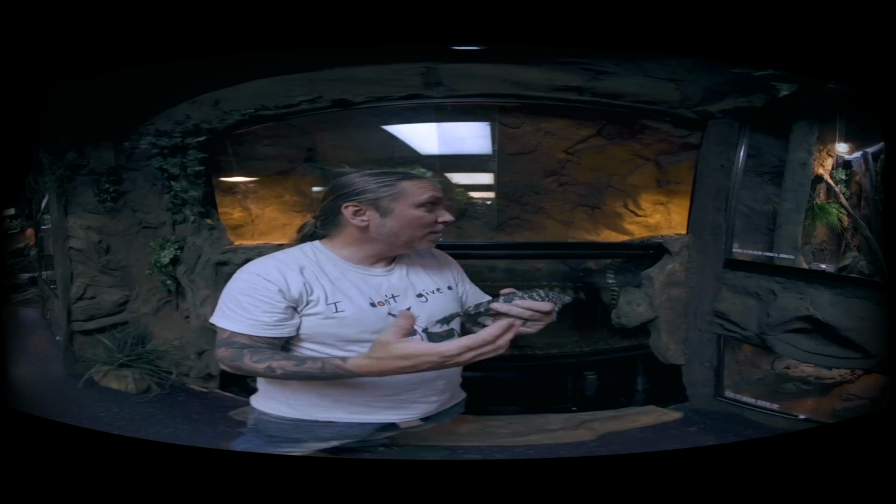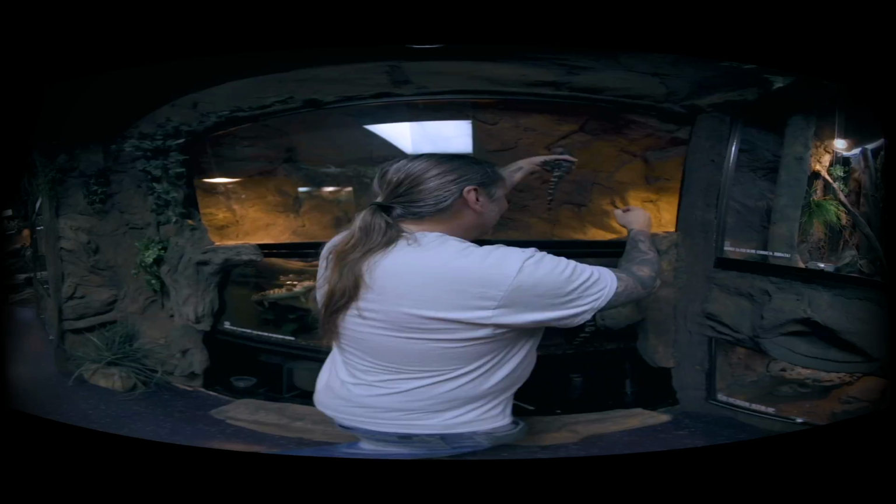You cheeky little dude, what are you doing? Get back in there. Oh my God, they are so amazing. I love American alligators for sure. And speaking of American alligators, I have a pretty special one I want to show you.